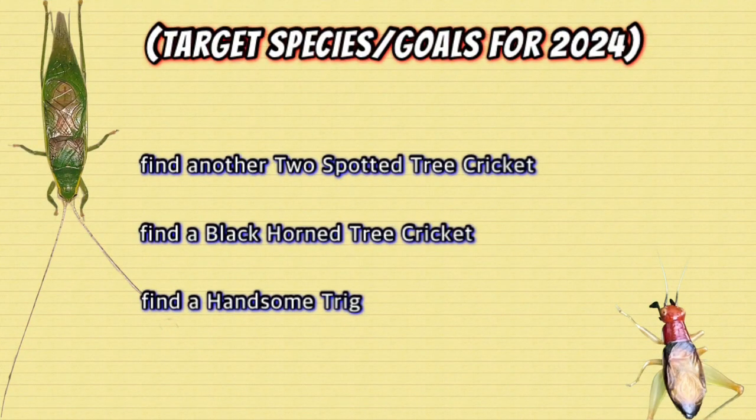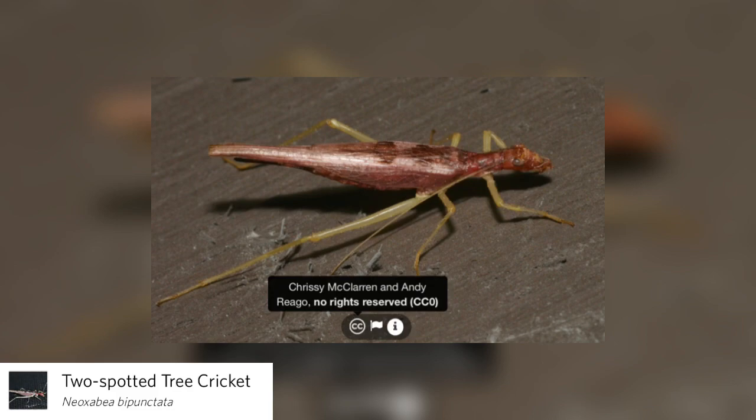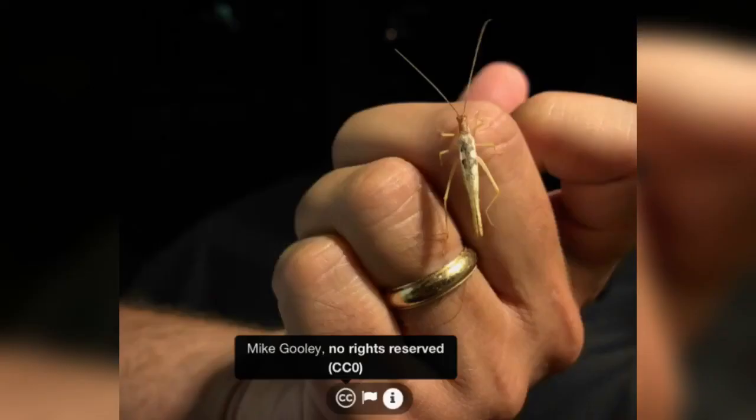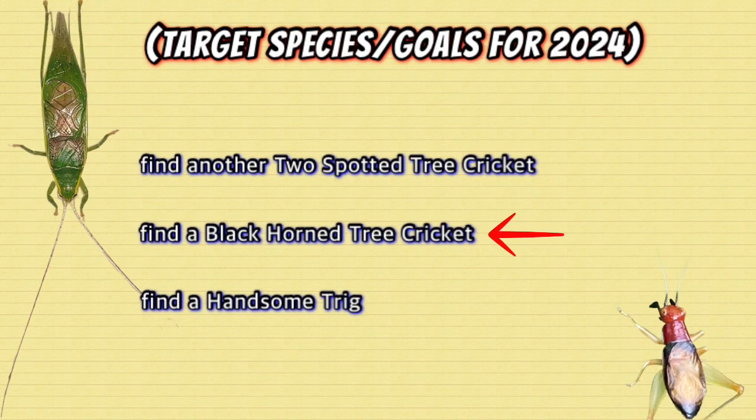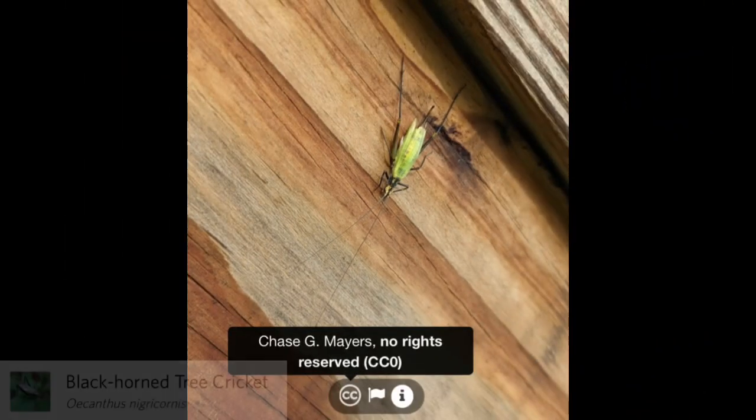Also, I forgot to add while I was editing my target species for this year, so let's go over those real quick. So first we have the two-spotted tree cricket, and yes, I have seen one of these before, but that was all the way back in 2020, and I still haven't seen one since. And since it was my first ever tree cricket find, I think it would be pretty cool to revisit this one. My next goal for this year is going to be the black-horned tree cricket.